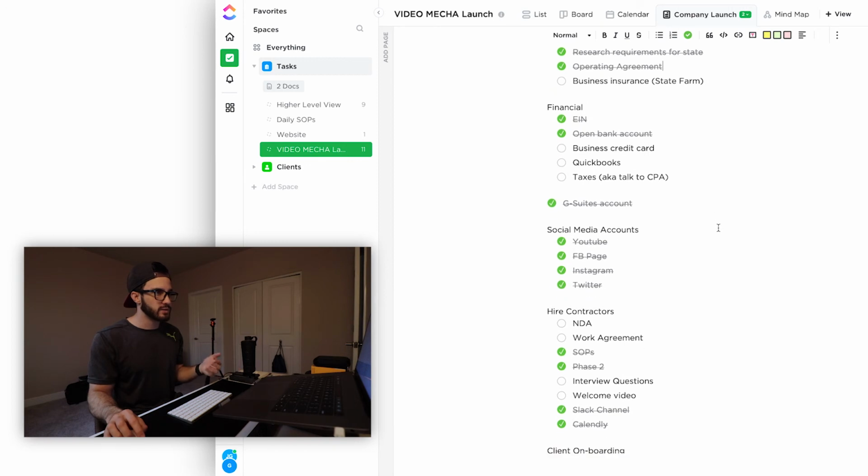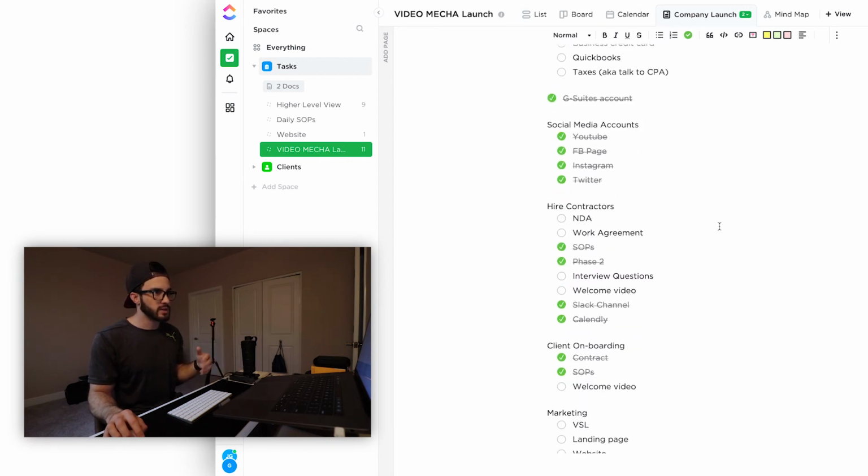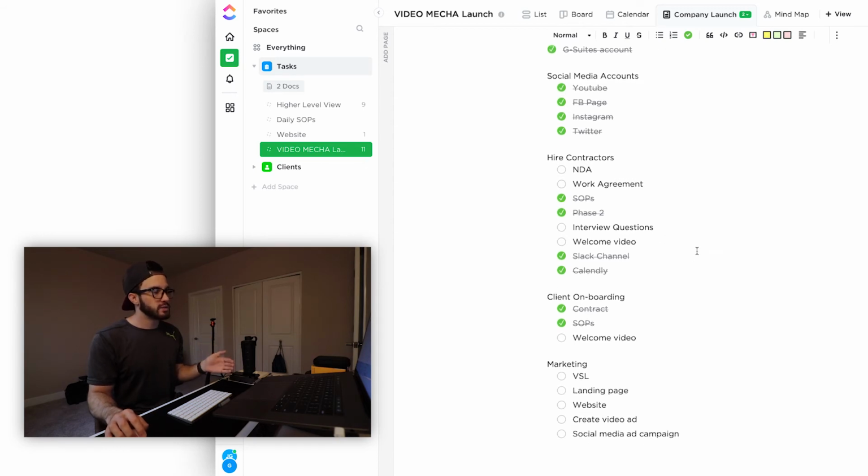G Suite, as you guys already know, is done. All the social media accounts are done. Today, I dolled those up so they look good. Contractor stuff, still need to do the NDA, still need to do the work agreement. I still have a little bit more time to do that. But again, I kind of wish I would have done that already.